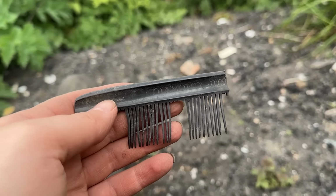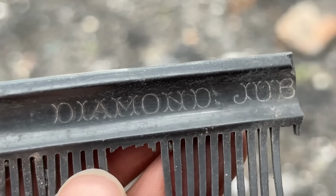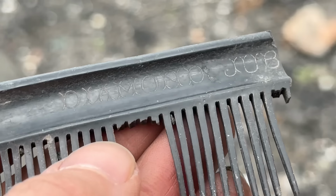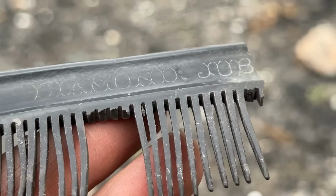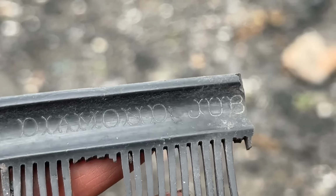Look, I found this. It's an old comb, but I noticed there was writing on it here, look. And on close inspection it says Diamond Job, and my best guess is that it said Diamond Jubilee. It kind of looks almost hand engraved in there. Look, it's been scratched in there by someone by hand.